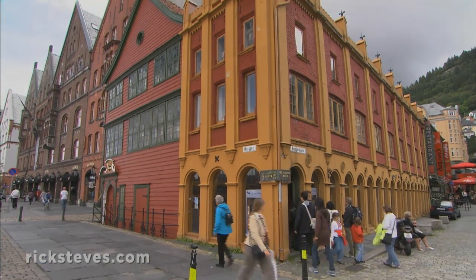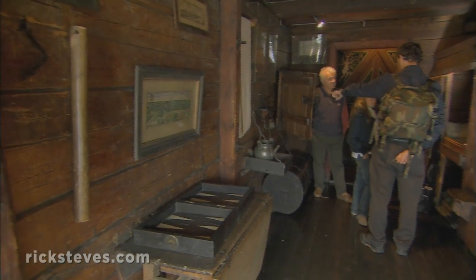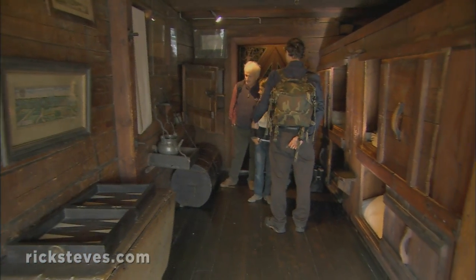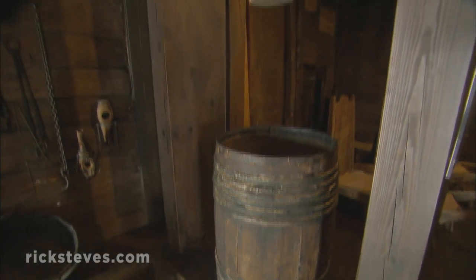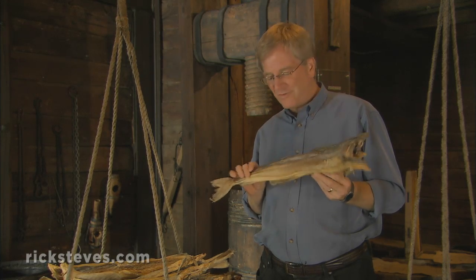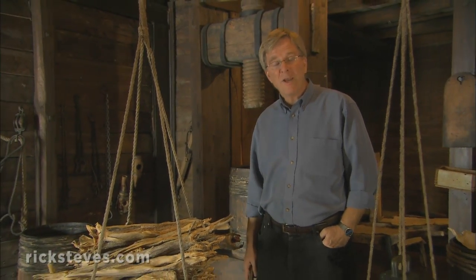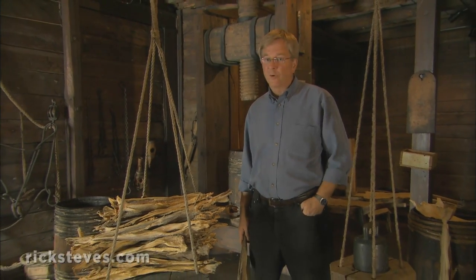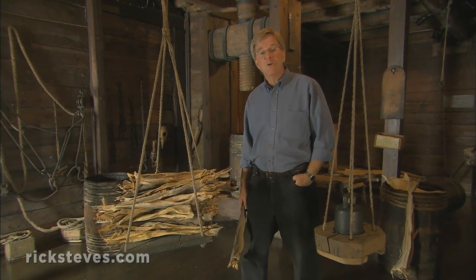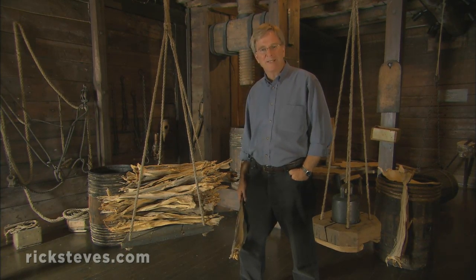The Hanseatic Museum stands on the edge of the wharf. With creaky wooden interiors and maritime hardware, it helps you envision the economy that made Bergen. It was all about this fish, cod, a form of protein that could be dried, preserved, and shipped anywhere. Bergen is the place where cod from the north met traders from the rest of Europe. The Norwegians were the good fishermen. The Germans were the good merchants. They needed each other, and Bergen is where they met.